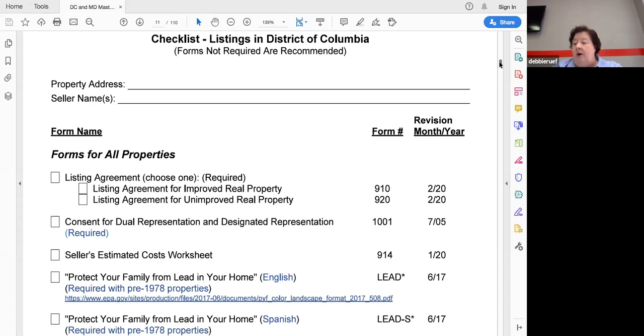Each one of our brokerages has its own cyber notice and its own affiliated business disclosure. We are affiliated with different businesses like Universal Title. Some of us are with Highland, some of us are with Movement Mortgage. Each office has a different business affiliation. Okay, so now listing agreements. Yeah, go ahead.